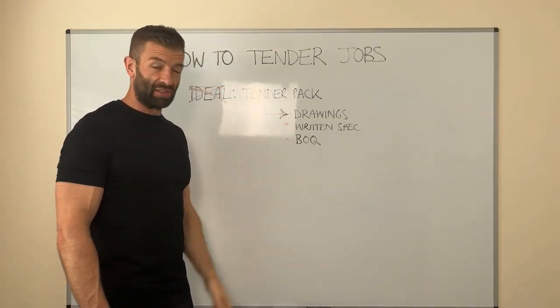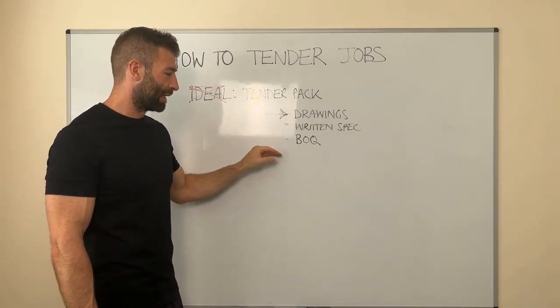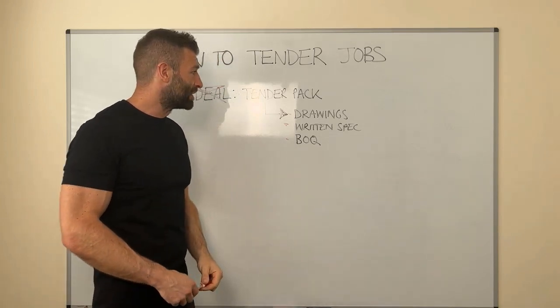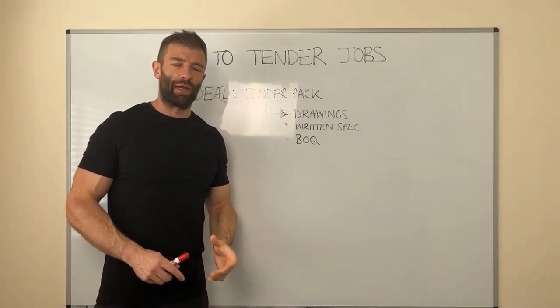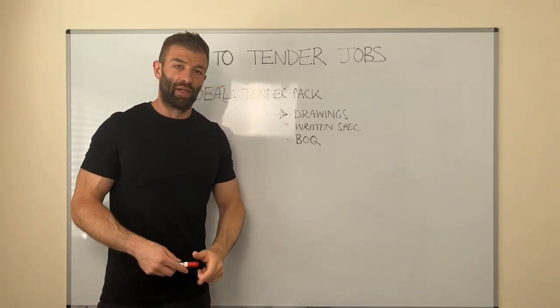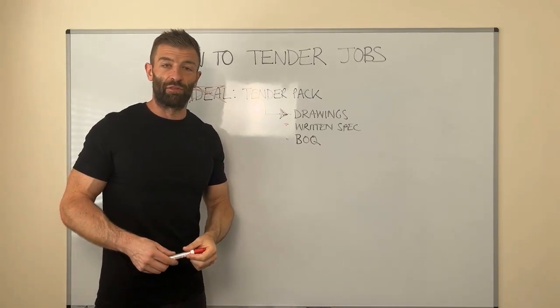Look at the bill of quantities and go through it. Look at the drawing, go to site, check every single little thing. Because spending a couple more hours at the tendering stage to scrutinise every part of the job could save you an absolute fortune. It could save you taking on a nightmare job, and it could save you a lot of time when it comes to actually running the job, because you're on the ball and you've thoroughly worked through the spec.